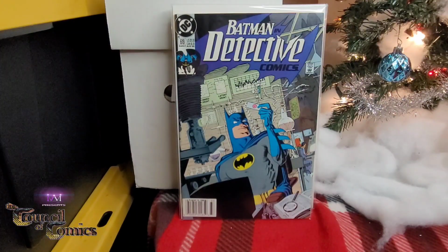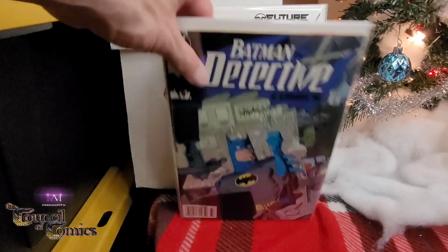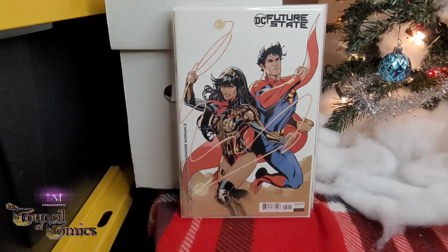Batman Detective Comics number 619. This is a newsstand, so this is pretty cool to have in the collection as well. Then we got a bunch of Future State variant books. They were only 50 cents, so who wouldn't pick them up?